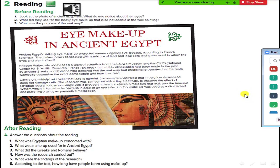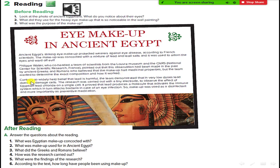Next paragraph, last paragraph. Okay, Abdulaziz Hussainan. Welcome, Abdulaziz. Go on reading. Contrary to widely held belief that lead is harmful, the team demonstrated that in very low doses, lead does not damage cells.